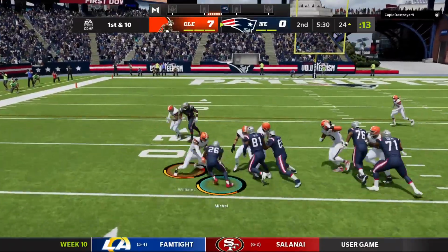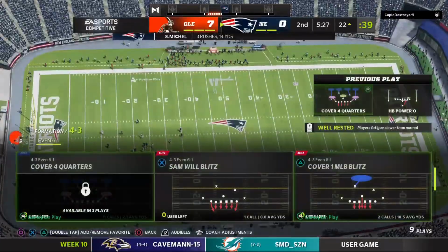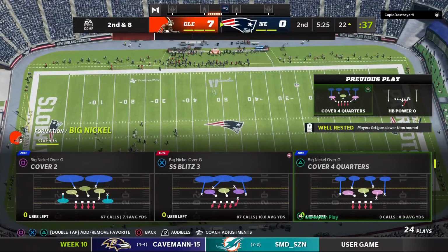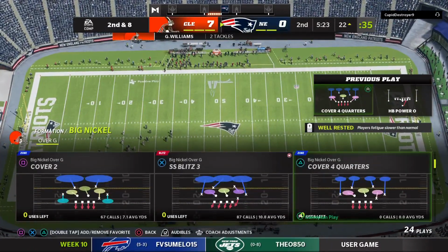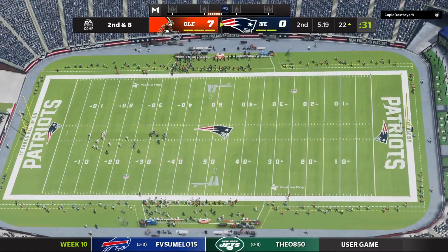Now a first down carry. It's Michel, and he is brought down at the 22 after a gain of 2. And it brings up 2nd down. Oh, that's a real nice job there by the defensive front. They just engaged and held their ground.